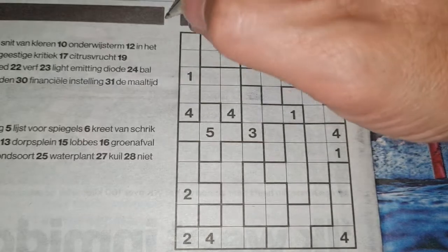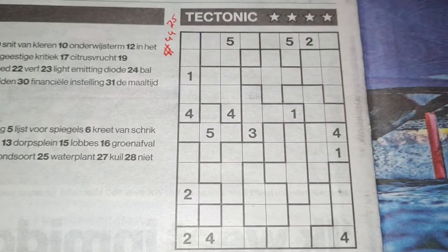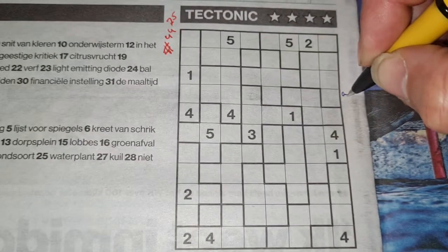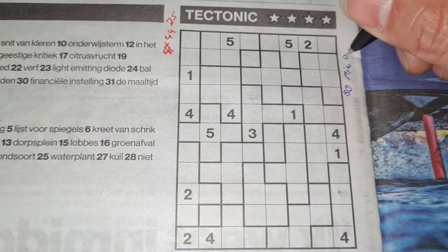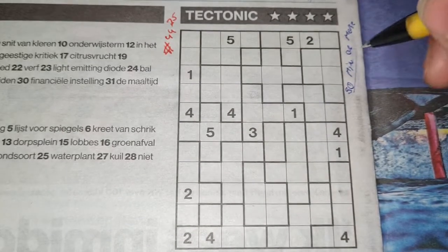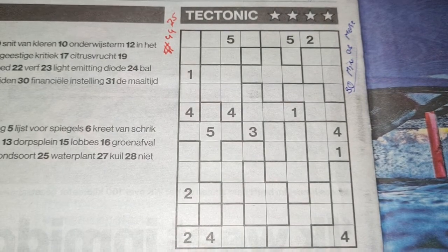This Tectonic will be number 4475. And for a 4 stars puzzle, I need 30 minutes or more to solve. Yes, 30 minutes or more, if it's really a 4 stars, alright? So let's get started.